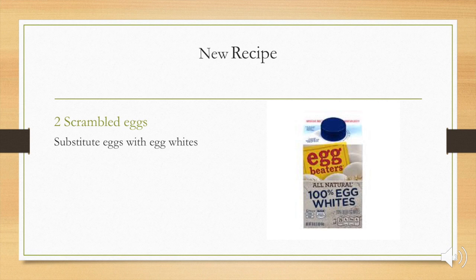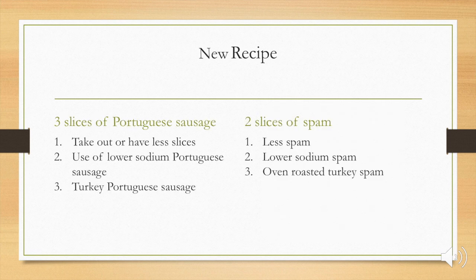The second substitution would be for the scrambled eggs. You can substitute the scrambled eggs with egg whites. The calorie content is cut down by 10 times. The fat intake is about 0, and protein is cut down, but not that much. For the 3 slices of Portuguese sausage, there are other substitutions as well.